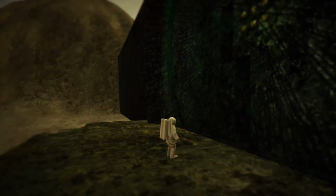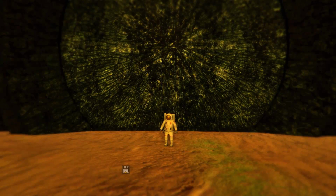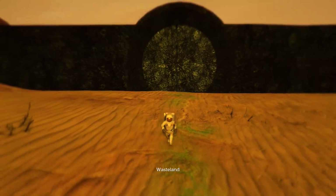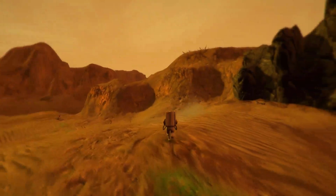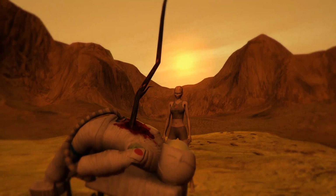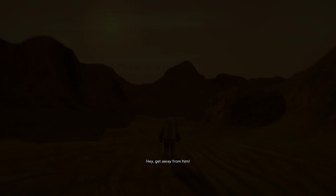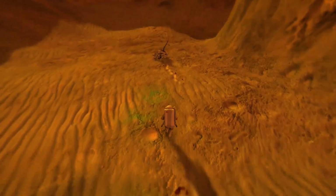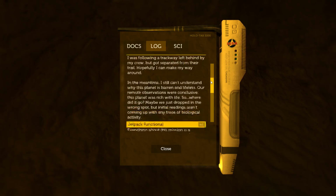Figured it out. I figured out how to open the door. She would keep going. I can't give up hope. What? Wasteland, more stuff. That was an alien door. Now what happened with that storm that was enrolling? What? What in the world? Hey, get away from him. What the flip? Who is she? I know she's a Russian, but why is one of my buddies impaled on a tree limb?